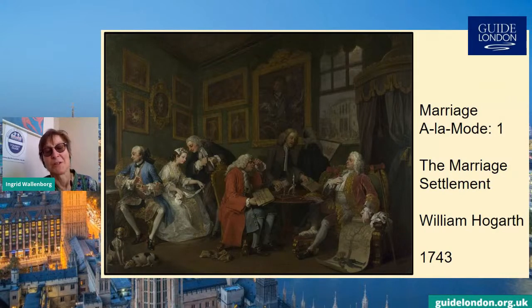There's a mortgage on it. So hopefully the pile of coins that the merchant has put on the table as a sort of dowry is going to help him complete his unfinished building projects. The bride and bridegroom to be are sitting over on the left-hand side.